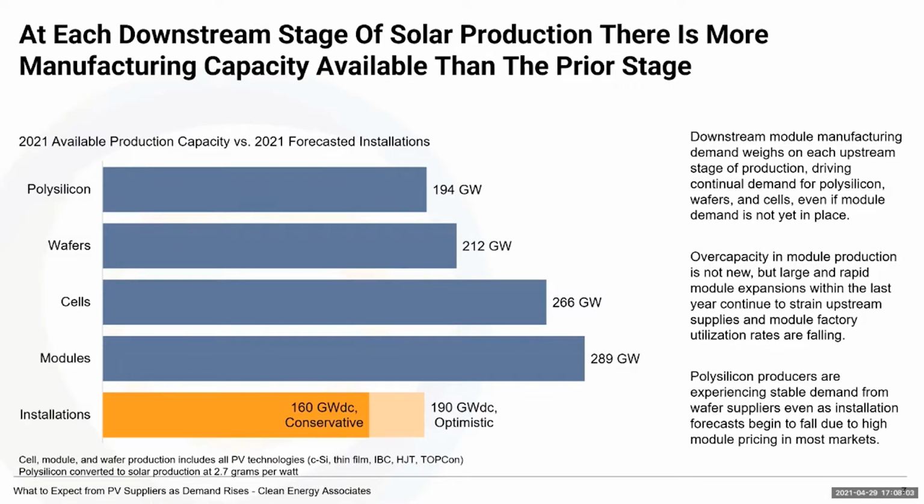And even as projected installations are starting to now tend towards the conservative side, in that some buyers are anticipating they may hold off on projects in 2021 due to higher pricing, the upstream segments can't always necessarily afford to pass on the full amount of cost increases to buyers. They are reducing margins, but they continue to produce large amounts of product just to keep factories running and to keep their utilization rates above a bare bones level.